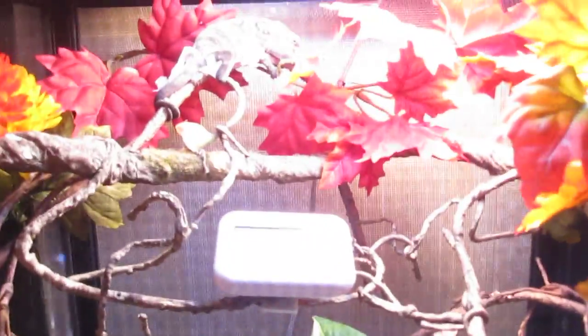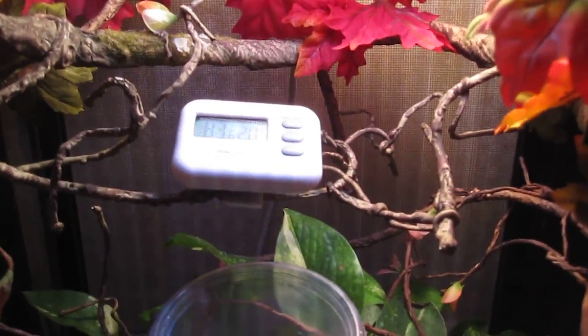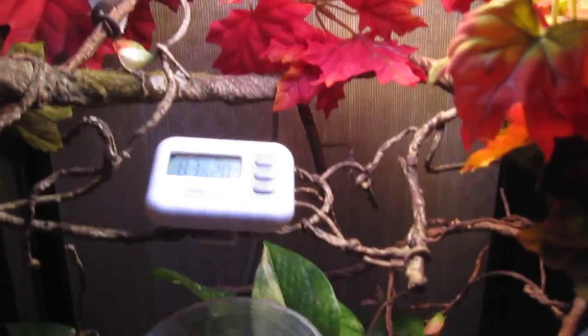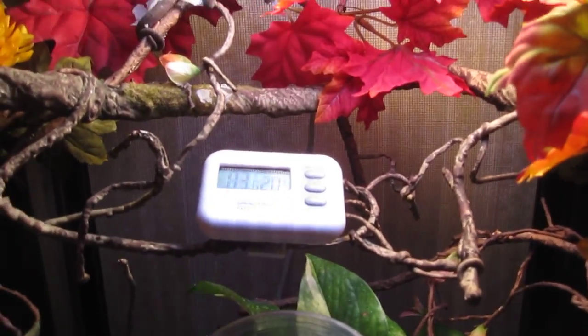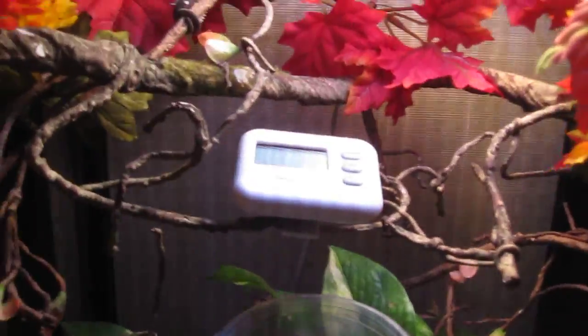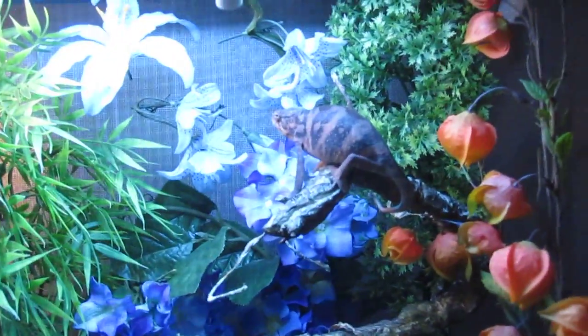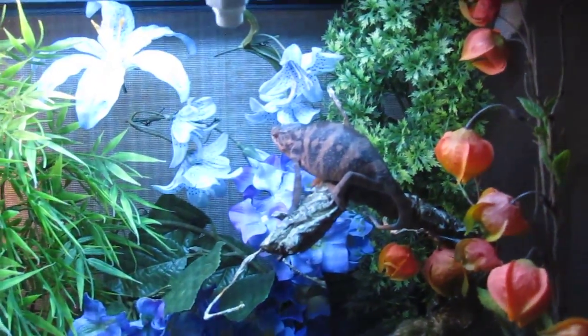Just because it's getting cold, I've been monitoring the temperatures in these bottom cages a little bit more, just because they're closer to the floor. But as you can see, still doing good there, right in the 83 degrees, and that's not really even under the basking spot. And over here, last but not least, is my female nosy bee.